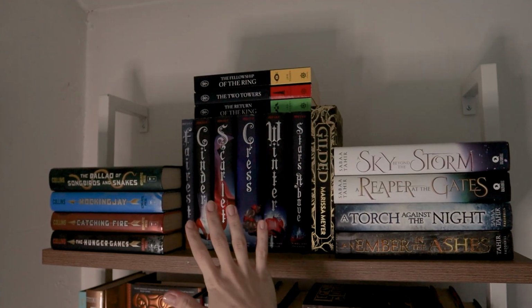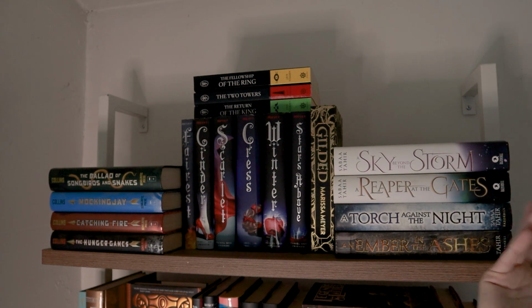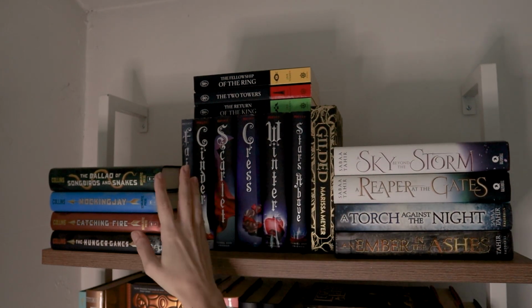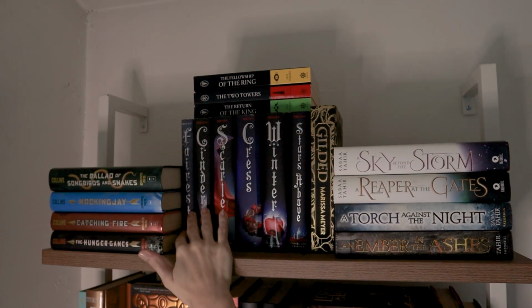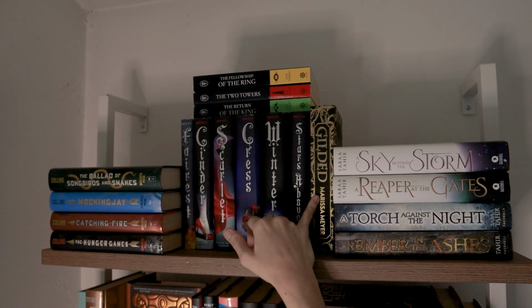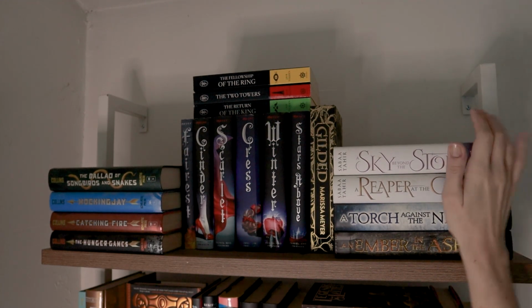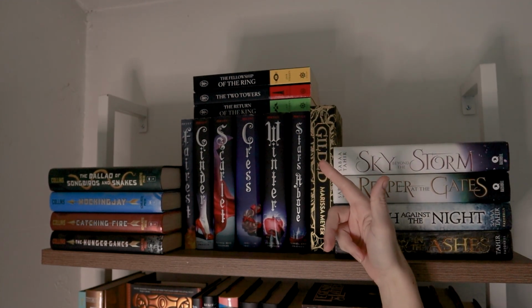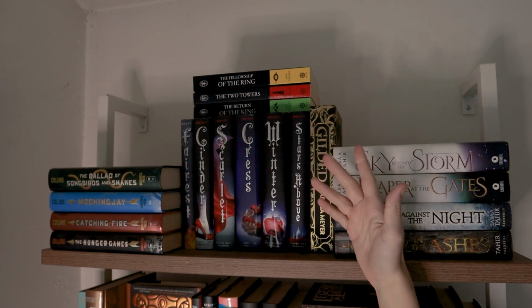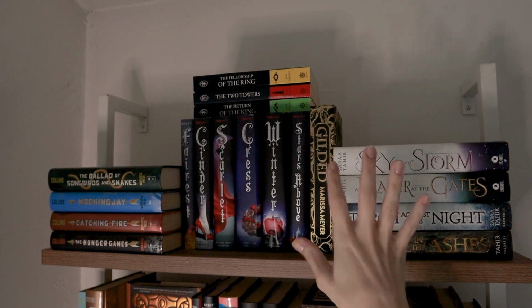Okay, top shelf is favorite and nostalgic YA, I guess. This is the whole Hunger Games series, the whole Lunar Chronicles series, plus Marissa Meyer's Gilded, plus the An Ember in the Ashes series. And on top up there is the Lord of the Rings trilogy, which obviously is not YA. I just didn't have anywhere to put it, so it's there for now.